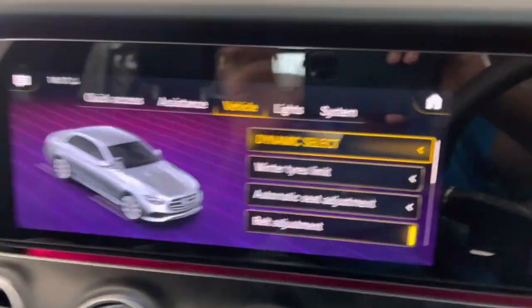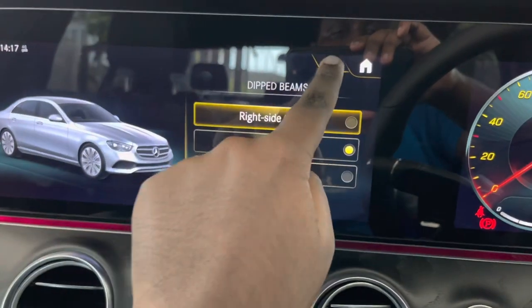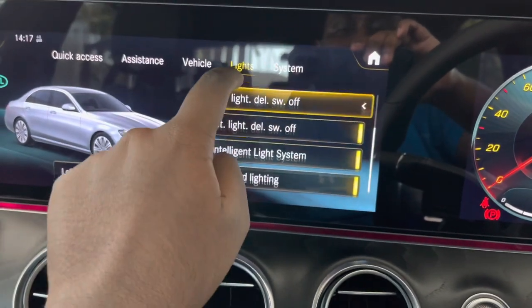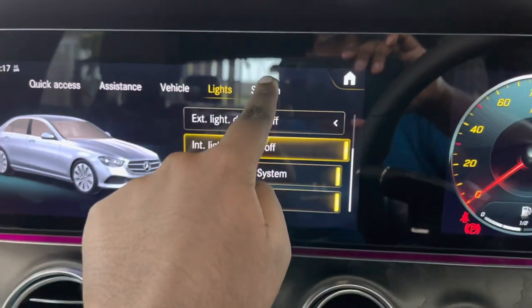Let's go back to lights. As you can see, ambient lighting again, dipped beams for your adaptive high beam, exterior light delay switch shut off, interior lighting delay shut off, intelligent light system and surrounding lighting.